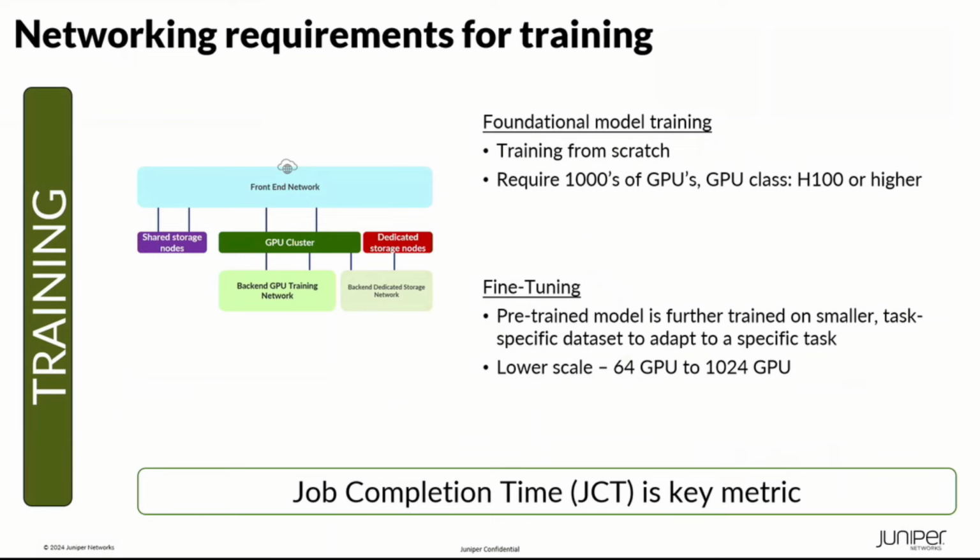But whether it is foundational model training or fine-tuning, what we see is that the elements of the training cluster remain the same. You have a GPU cluster, which is your set of coordinated GPUs. You have dedicated storage, which is high-performance storage. This is where your data sets that are being used to train the model reside. This is where intermediate checkpoints, gradients, all of those things are in your dedicated storage. And then you have shared storage nodes where everything else, all your other artifacts, your logs, is stored. Now, for this session, the three critical things that we want to talk about is the network.